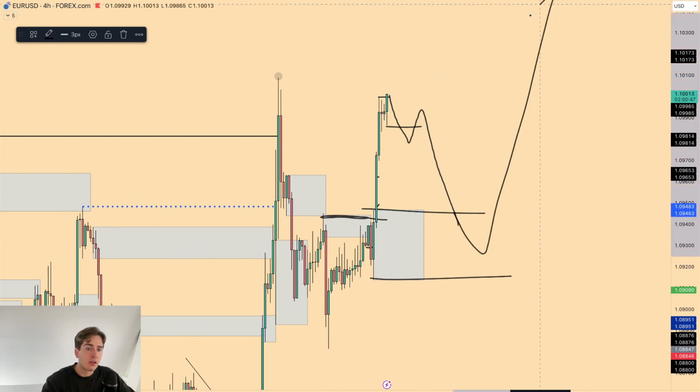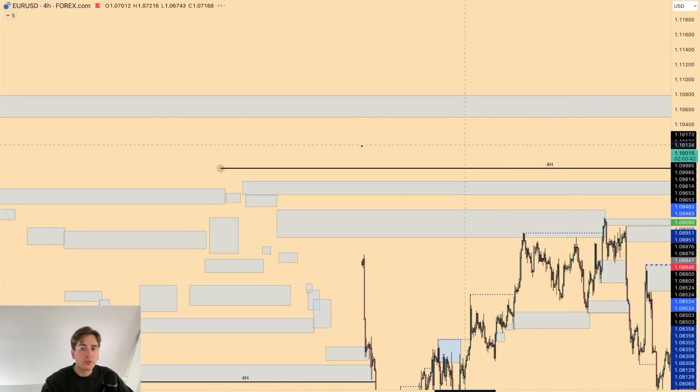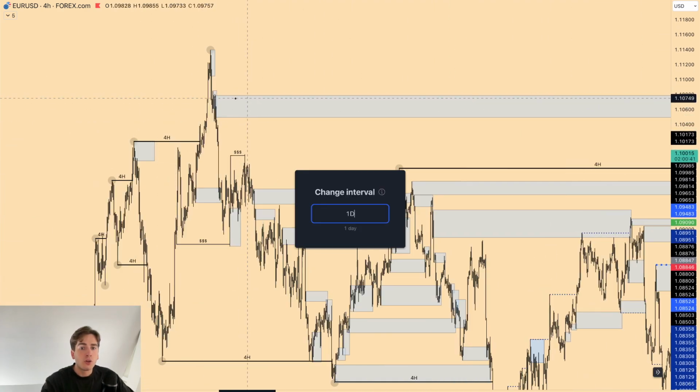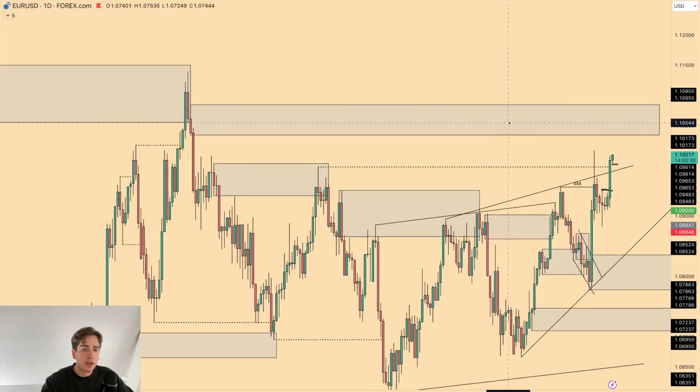zone, and then look for a long again from there, with the ultimate goal being trading towards this 4 hour area of supply up top, which is obviously also our daily fresh area of supply over here. So that's the game plan for EURUSD.